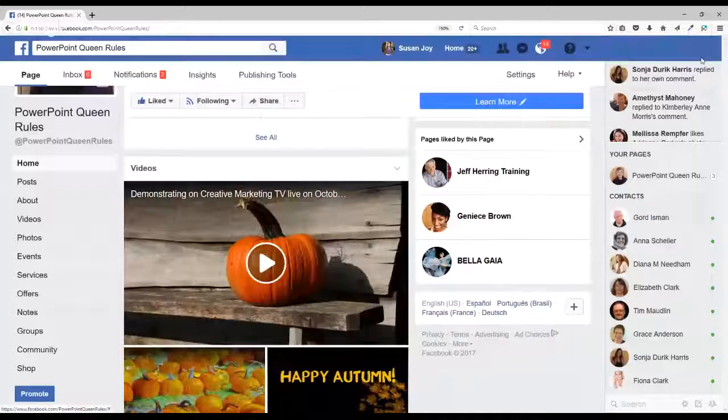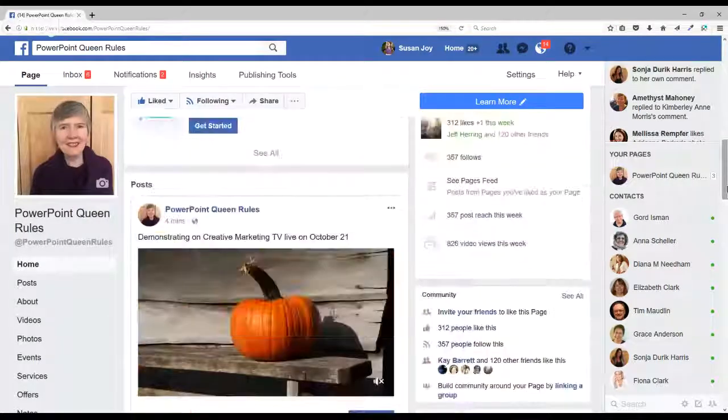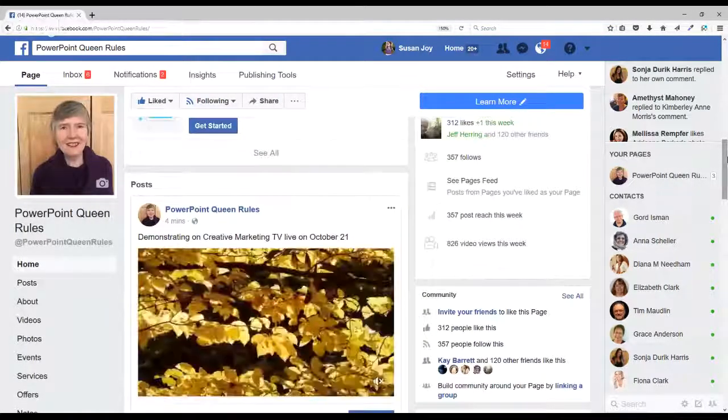Okay, and that was a little shorter than I usually make because I only put 7 photos, I think. But if you do 10, it would be a little longer. So pretty easy to do. It can only be done from a Facebook page, though, not from your personal profile. So to me, another reason to have a Facebook page.